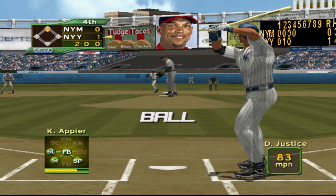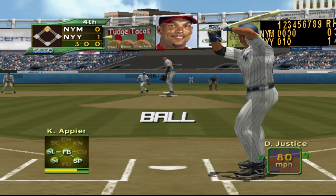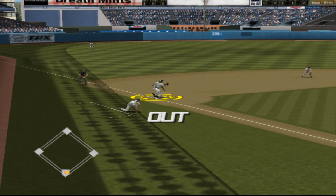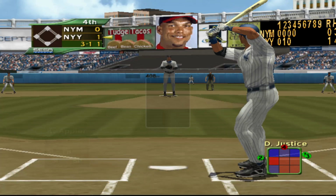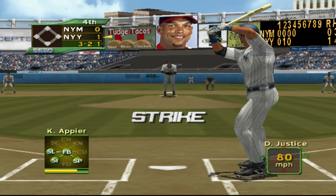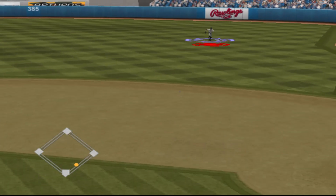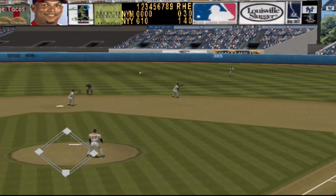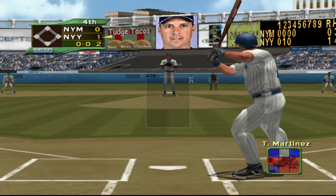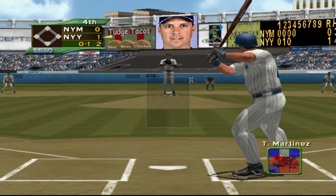He looks at a sinker that goes way outside. 2-0. That one is taken inside by the batter. 3 balls and no strikes. He's stealing third. To third. There's a high, lazy pop-up in short right. He puts it away. Martinez is stepping up to bat. Currently, he's 1 for 1. A well-hit ball to deep left, but that'll be out of play. The bases are empty with 2 out.